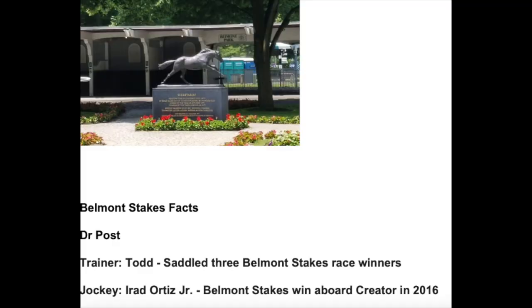Now, again, I like his tactical speed. He was sharp in both of his victories over the winter at Gulfstream Park. Now, as I said, he stretched out last time, didn't have the greatest trip, but he won the Unbridled Stakes anyway. And since then, he's been training well for this race. Now, Todd Pletcher's the trainer here. He's lightly raced. He has upside. And for a Belmont Stakes fact, Todd Pletcher has captured the Belmont Stakes 3 times. Jose Ortiz Jr. is the rider of Dr. Post, and he guided home Creator in the 2016 Belmont Stakes.